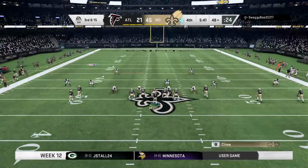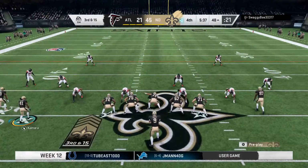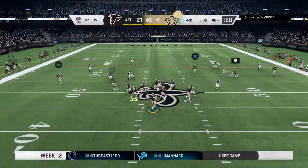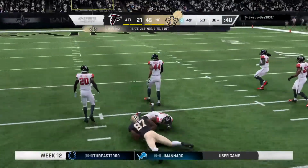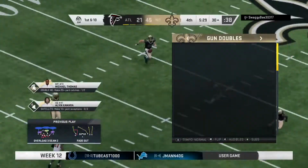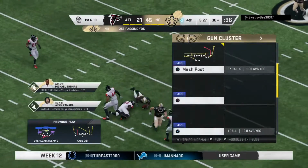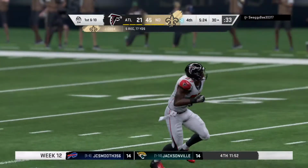So following the holding call, what can they do here on 3rd and long? They'll set up to throw. And he finds Cook. And brought down, but able to get it to their 30-yard line. Give them 18 there, and the Saints have a first down. First and 10 at the 30.